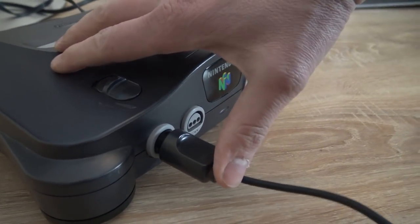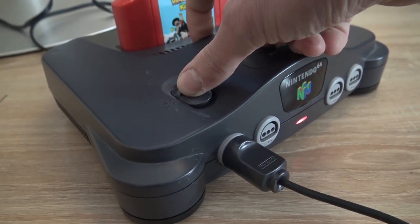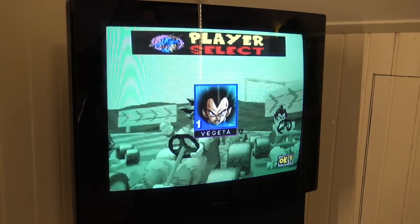So the N64, oh man, this is so funny. This looks horrible on an LCD display and it looks amazing on a CRT television. So let's play. But seeing this game on the CRT, yeah, there is nothing else, because upscaling it doesn't make it look better.